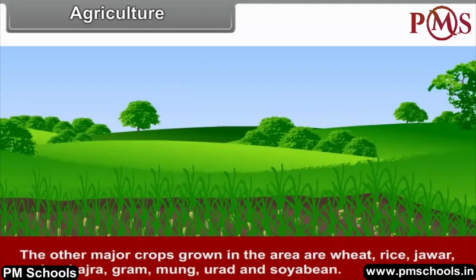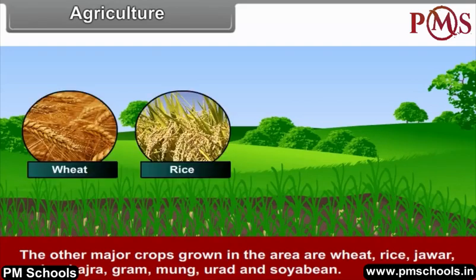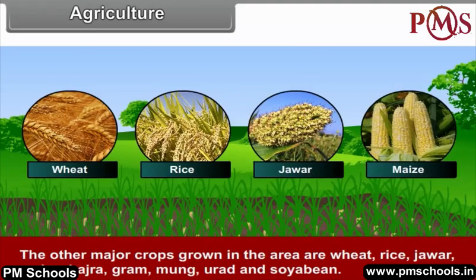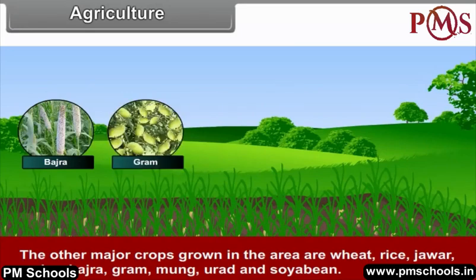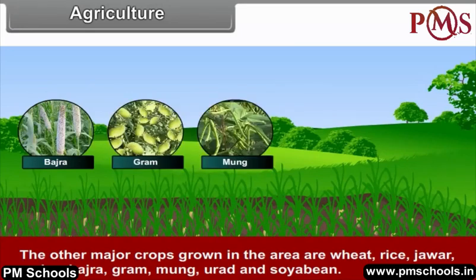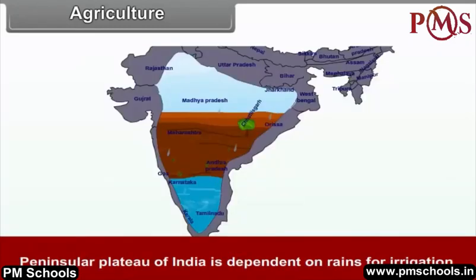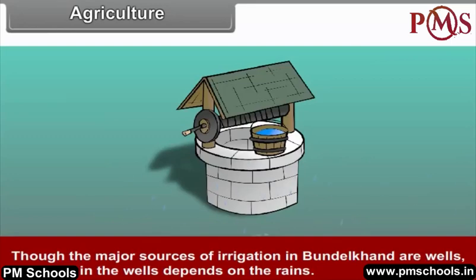The other major crops grown in this area are wheat, rice, jawar, maize, bajra, gram, moong, urad, and soya bean. Peninsular plateau of India is dependent on rains for irrigation. Though the major sources of irrigation in Bundelkhand are wells, the water in the wells depends upon the rain.